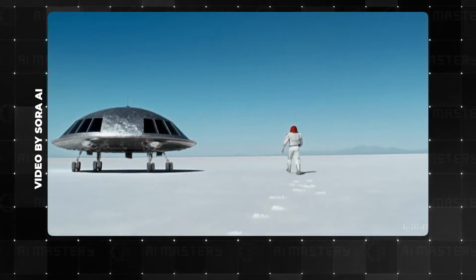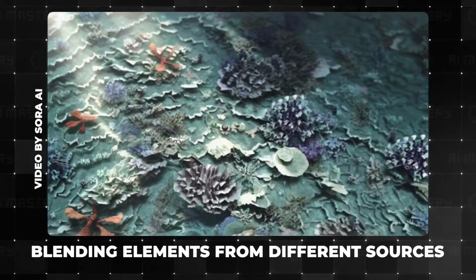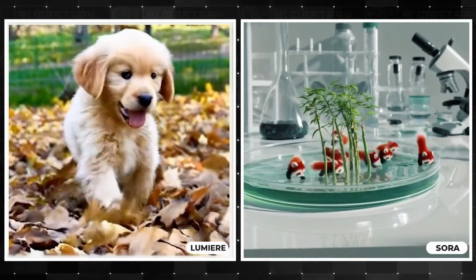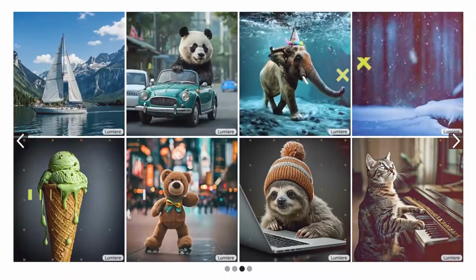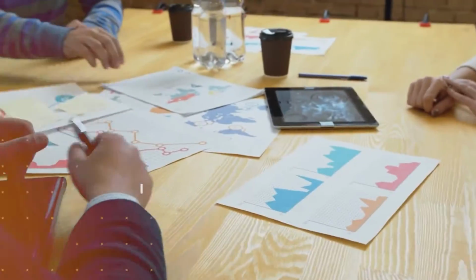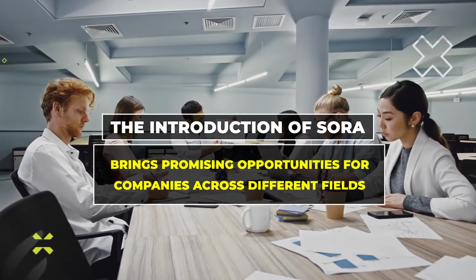Then, SORA stands out for its prowess in video editing tasks like assembling videos from images or other video clips, blending elements from different sources, and extending video duration. Both models produce videos that generally look realistic, although they may occasionally exhibit hallucinatory artifacts. Lumiere's AI-generated nature might be more readily apparent, whereas SORA's videos tend to appear more dynamic, featuring enhanced interactions between elements. There's no doubt the introduction of SORA brings promising opportunities for companies across different fields.